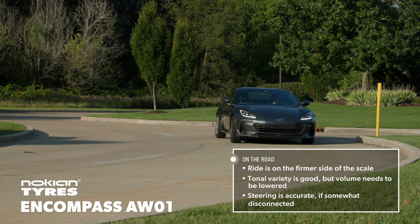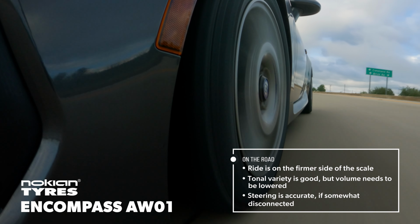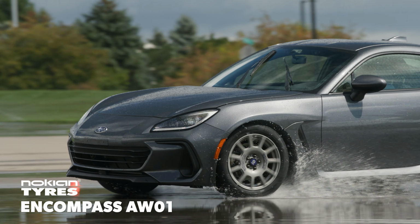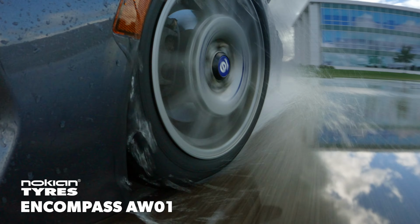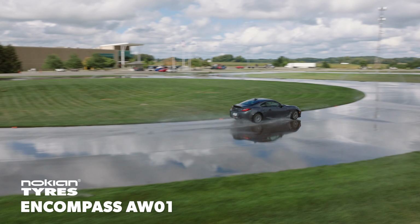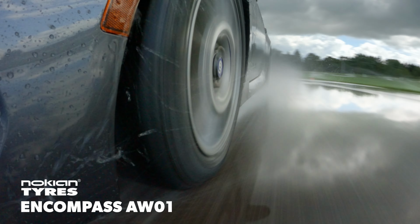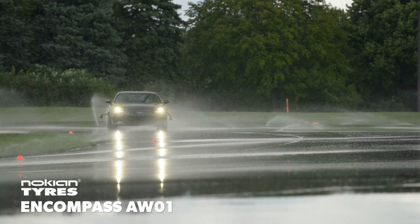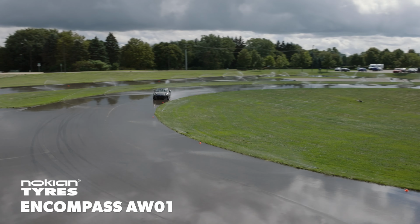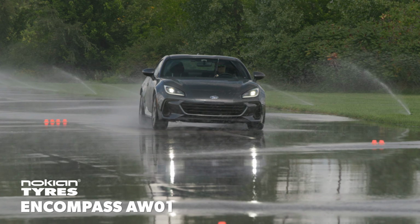The steering stood out the most for not standing out. It was reactive and accurate, but ultimately weightless. On our wet track, the Encompass AW01 was well balanced and handled steering input more than adequately in spite of its minimal feedback all the way to the limit. But a lack of overall traction meant our drivers reached that point much sooner than expected. Mistakes were quickly punished with understeer around corners, or quick, abrupt rotation at corner exit, or even in a straight line with too much throttle.